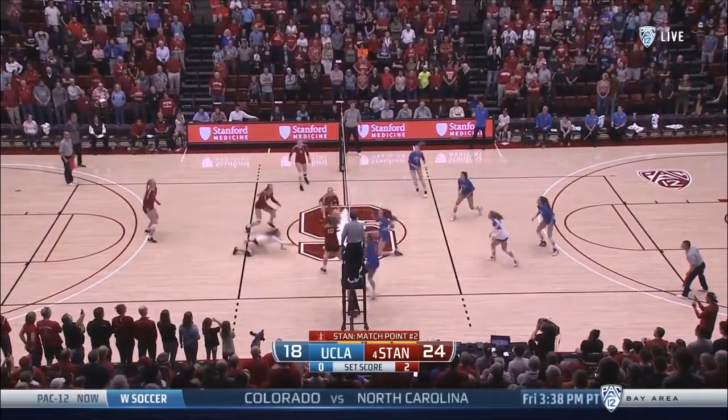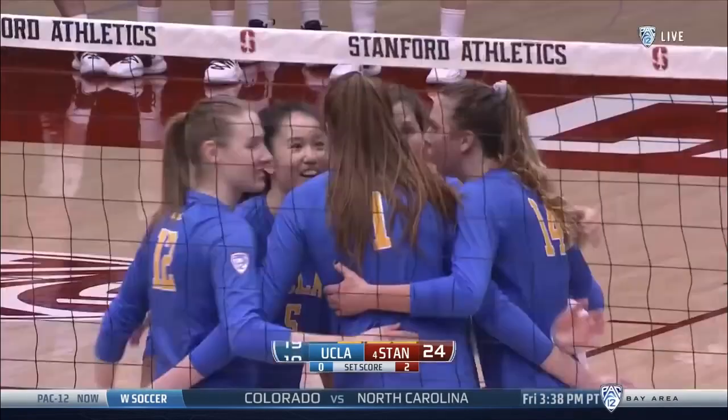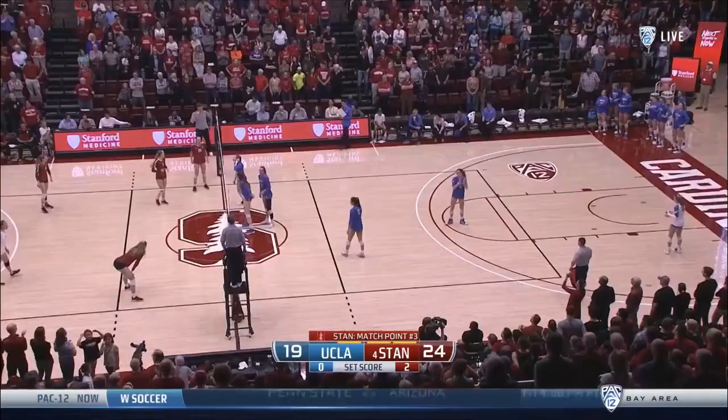Back set. Kendall Kipp in there. And she gets blocked on her tip attempt. Little tight on that back set. Tough to get a good approach on that.